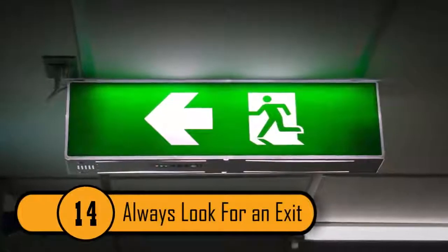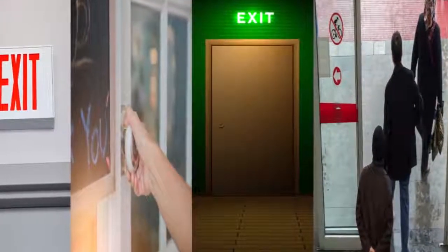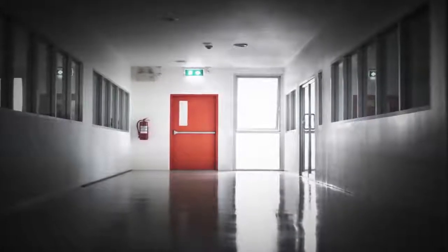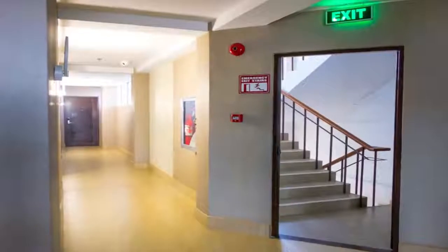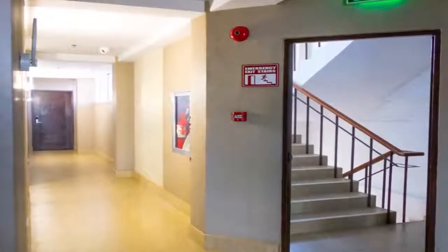Number 14. Always look for an exit. Anytime you go to a public place, such as a restaurant, movie theater, or mall, you should make sure you can find an exit when you first arrive. If there's a fire, or if a shooter is attacking, or if there's any other type of disaster, you'll need to know how to get out in case the main entrance is somehow blocked. This could be the only way to get out of the building safely.